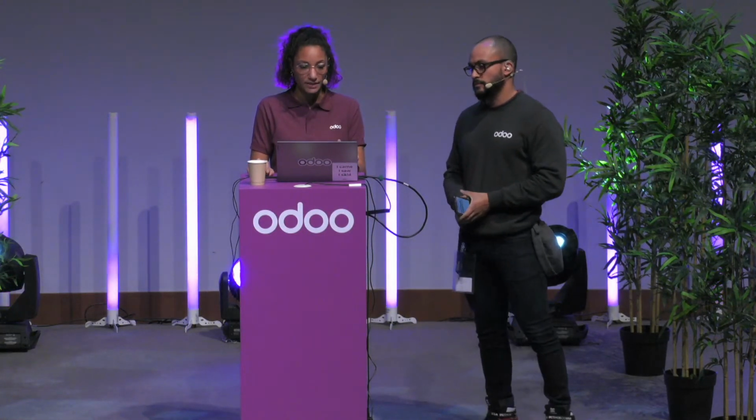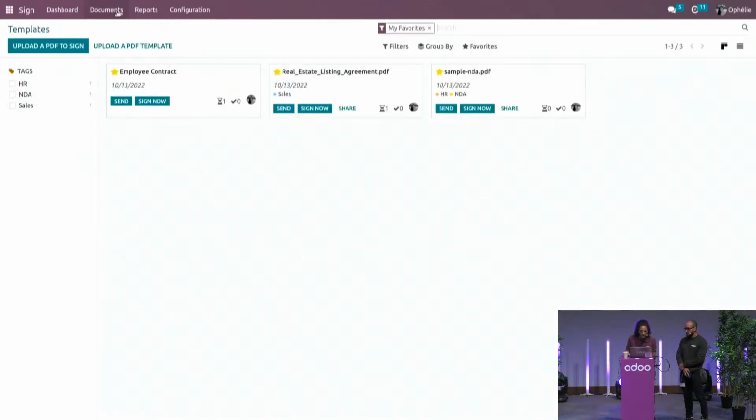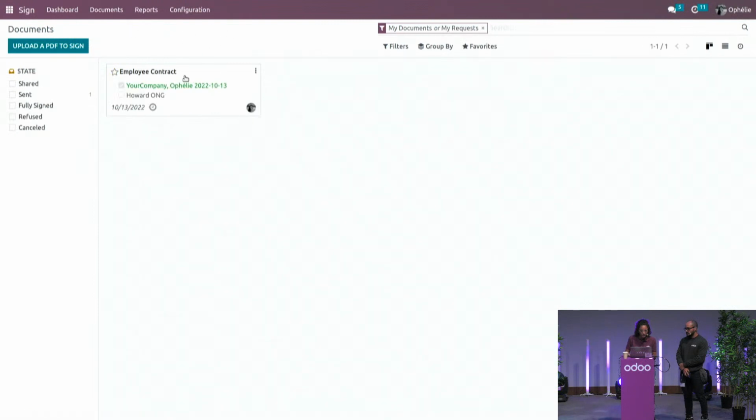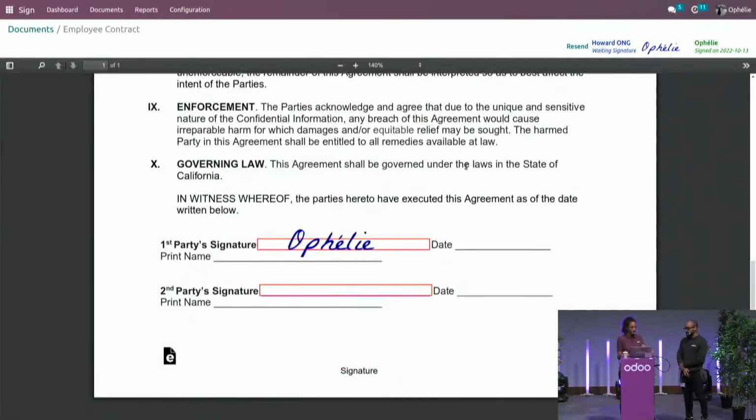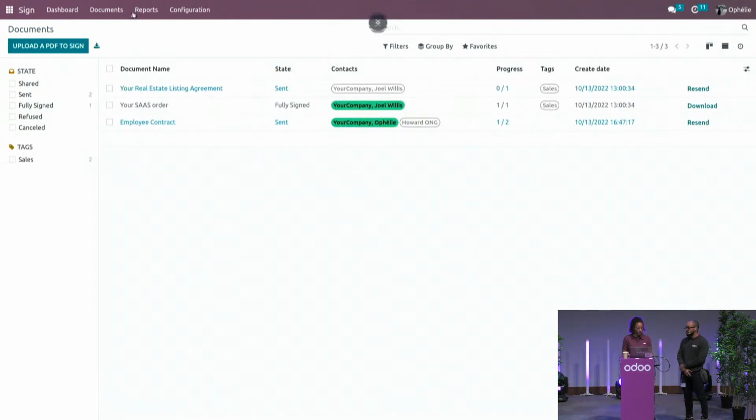Yeah, of course. So if we go back to the sign module here, this is the one that we did before, right? This is a template, sorry. All documents, this one, for example. So this one I've signed it, and as you can see, I signed it today, and Howard still hasn't done it. So of course there's a tracking of who did what at what time, and you can have that information from here as well, and you can have a lot of reports as well. So the ones that are my requests are waiting for me. You will see who did what at what time and how many people have signed it. So if there's 3 people who need to sign it, you will see that in the progress info here.